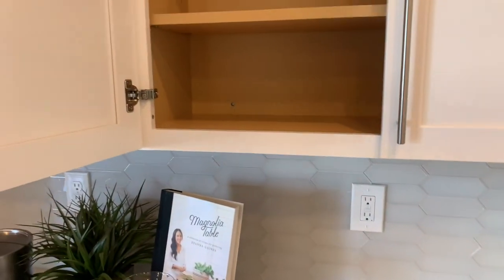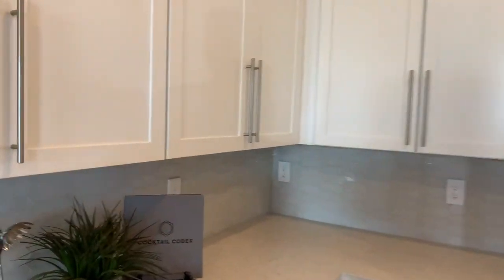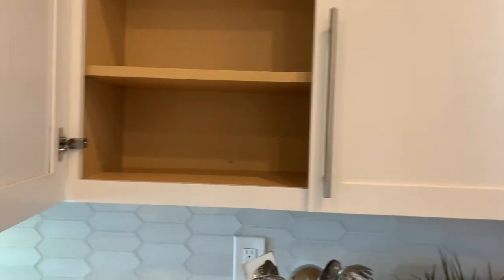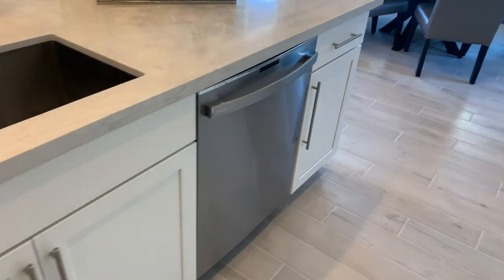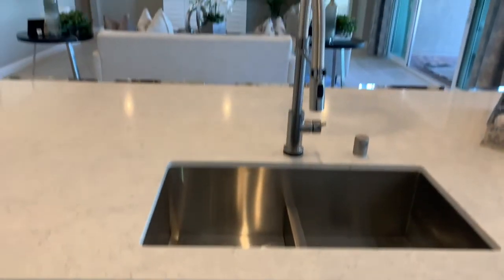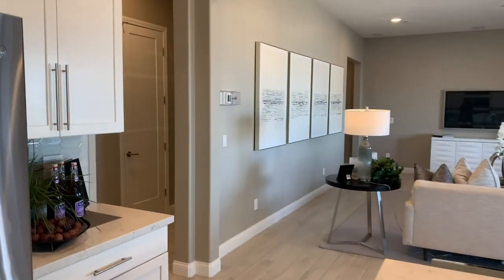Coming from that Toll Brothers community we just saw, obviously you have the higher-end finishes, but these properties here do start in the low 400s. So, I mean, it's expected, right? You obviously do have the option to upgrade this cabinetry if you want to give it a higher-end finish. Here is another view of the island. Dishwasher here, beautiful sink. Gorgeous view of the living area.